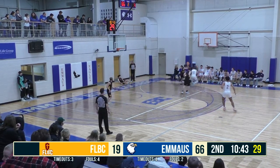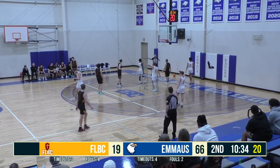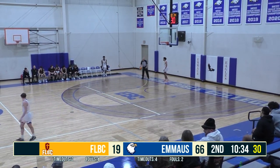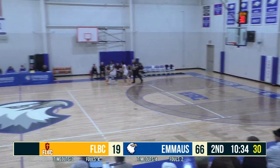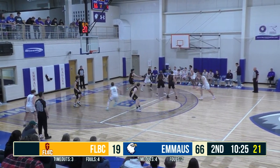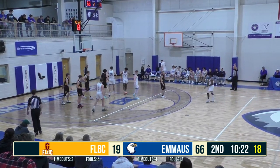Patterson misses two. Ball goes out of bounds. It'll be Eagle basketball. Patterson with the ball for the Eagles. Found Jacobus cutting through the lane. Got the pass. Shot was blocked. Out of bounds. It'll be Eagle basketball.